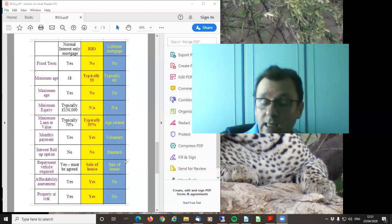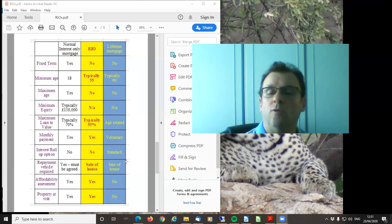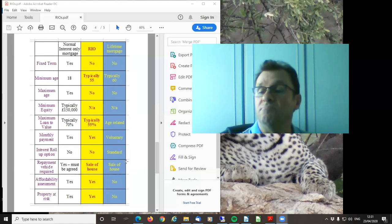Repayment vehicle required, yes. What we mean by that is how you're going to pay the capital off. So in order to take out an interest-only mortgage, you must already have in place a means of paying the mortgage off. So in this case, that's why they're asking for typically £150,000 equity. What they're saying is, at today's prices, if you were to sell the house tomorrow and pay off the mortgage, there'd be £150,000 left. That's enough to buy you something to live in. May not be the sort of house you'd like to live in, but it will be something you can buy. In nearly most places in the country you can find a house for 150.